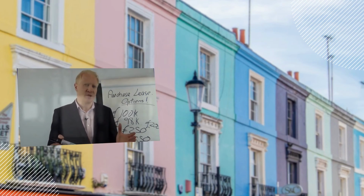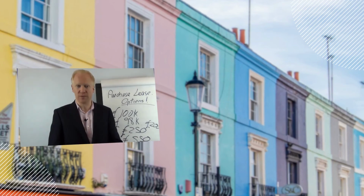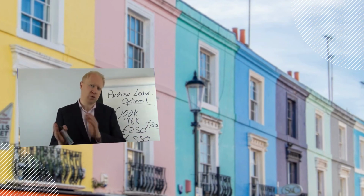Unfortunately, the biggest problem with options is there's no set formula. An option can be anything you want it to be. It's all about finding someone who's motivated to sell, they're slightly flexible on the terms, and sitting down and just thrashing out a deal that works for them and also works for you.